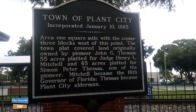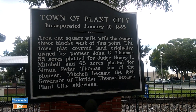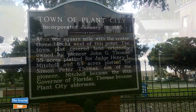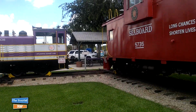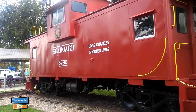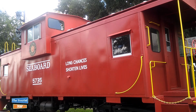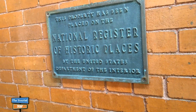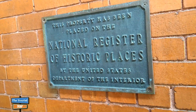I have a sign here talking about the town of Plant City. It was incorporated on January 10th of 1885. Pretty old little city. They have a little small engine sitting out here in the front before you go in, and an old caboose. Something of the past, something they don't use anymore is a caboose. I always liked the caboose. And this Railroad Museum, this building, is on the National Register of Historic Places of all things.